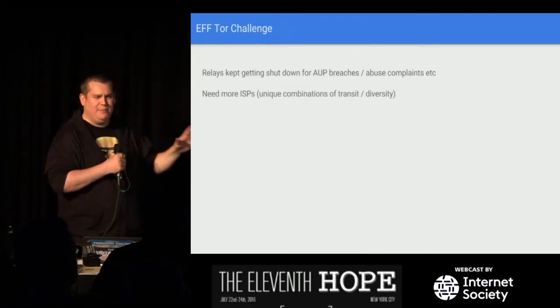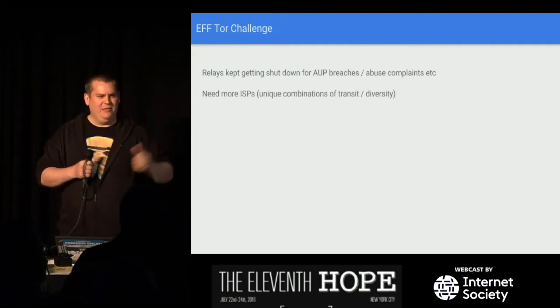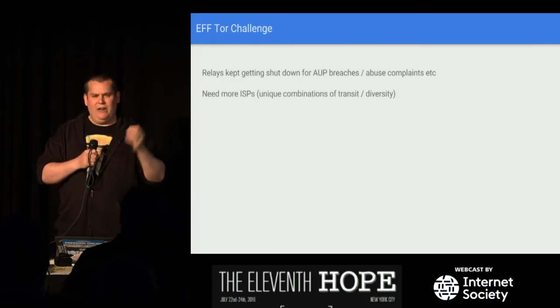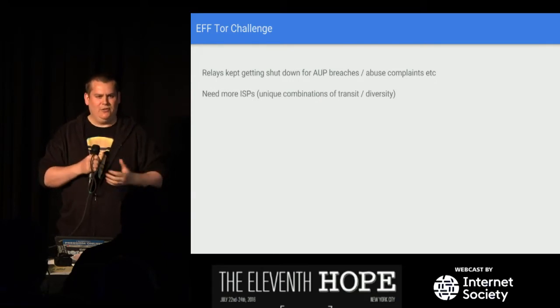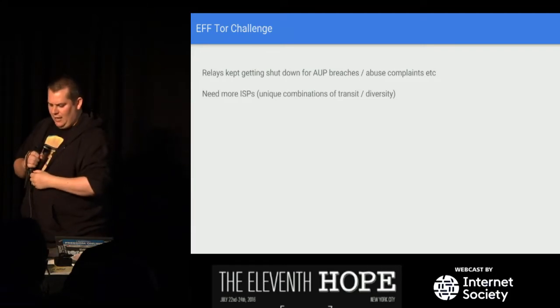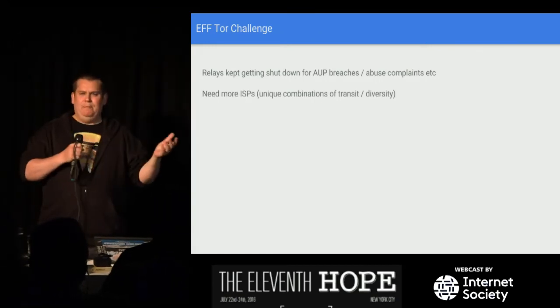I mentioned previously that I had some issues. I looked at the Tor wiki, and obviously we've got a problem, as it was mentioned in the State of the Onion. We have an awful lot of people that are running relays on ASs that already have hundreds, if not thousands, of relays. So I tried digging out smaller companies that weren't currently running relays, and then I'd get shut down, even with middle relays.